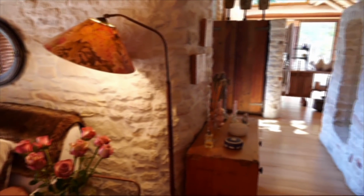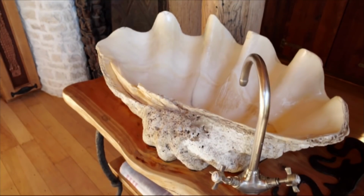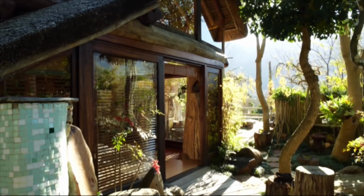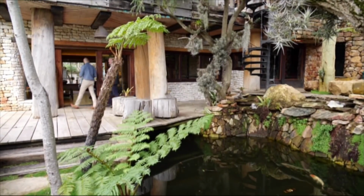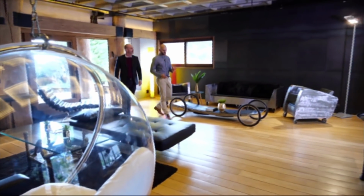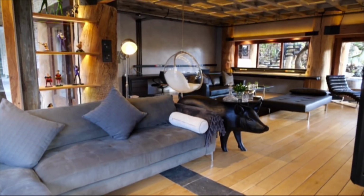This extends to bathrooms where the basins are giant ocean clamshells. With the indigenous garden practically part of the house, there's only one room which bucks the organic trend. Richard, this room is really a juxtaposition from the rest of the house. Why do you think they've gone with the modern decor? Yeah, they just wanted something different, and it was especially for the kids.